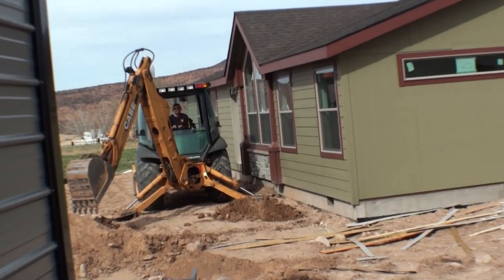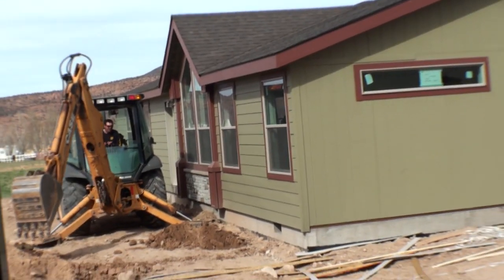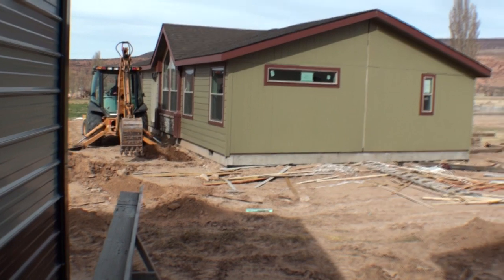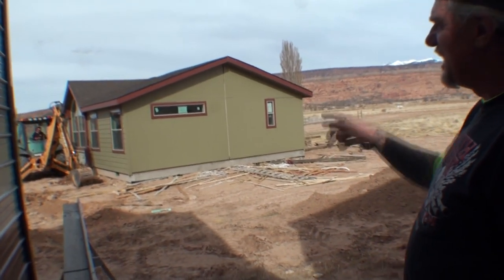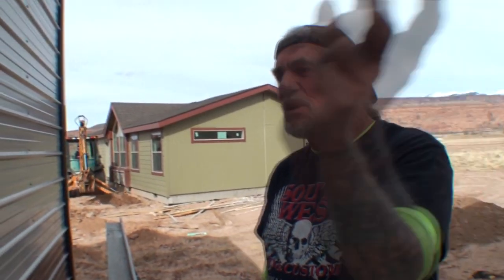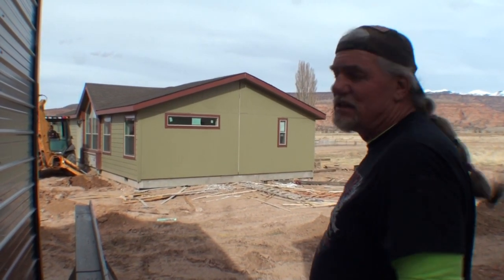Watch the concrete. Watch the house. So he's digging that out. Now, Dirt Dogger, he's from Albuquerque, New Mexico, and very nice guy. But he's digging out our water line, and then what me and Minnie are going to do, we'll run the water line all the way over to the house, and then go through the foundation with it. See what I'm saying? And then we'll have our water hooked up.